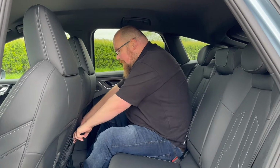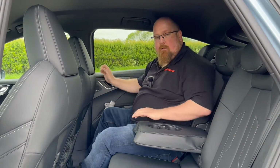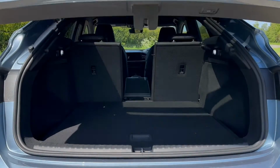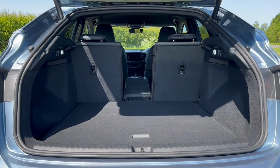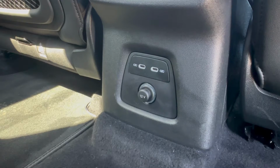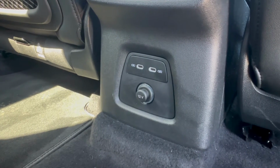We got your aeroplane style pockets on the backs of the front seats, and we've also got your center armrest with a couple of additional cup holders, which is very handy. I'll also mention that we have got a 40-20-40 split in the seats, so you can get the middle seat down if you want to load any longer items through from the boot area. And then when it comes to features, we have got 2 USB-C charging inputs and a 12-volt socket. I do believe that is an optional extra.